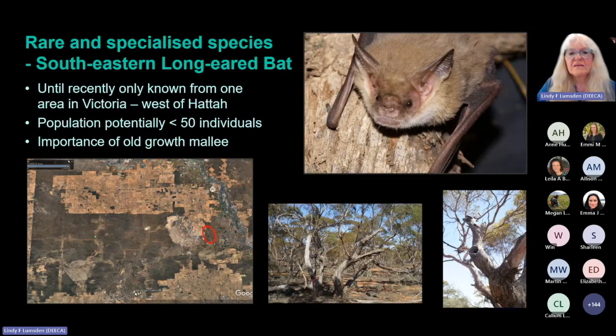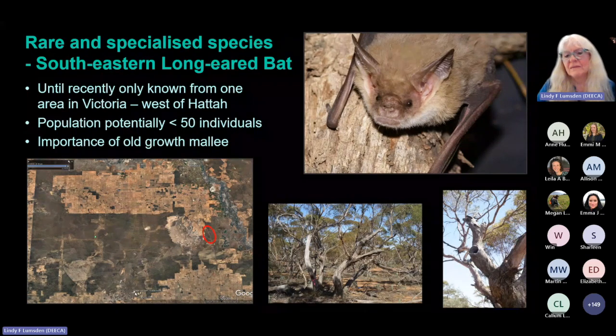And some of these are very rare. Probably the rarest one is the southeastern long-eared bat, and until recently it was only known from one area within Victoria. It's a bit more widespread in New South Wales and southern Queensland, but within Victoria it was only known until recently from one very small area that you can see by the circle there, west of Hatter in the Nowinji area. And from some genetic work that we did and some mark recapture work, we thought that there could be as few as 50 individuals in this population. And like I say, it was the only known population in Victoria.